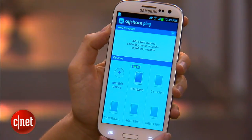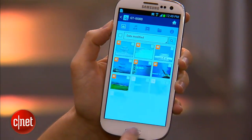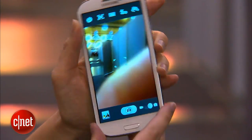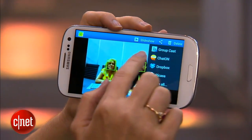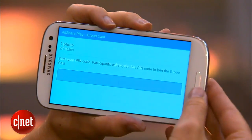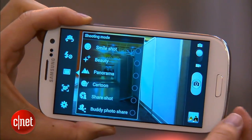There's also an app on here called Allshare Play, and if you load Allshare onto other devices like your computer or other phones, then you'll be able to connect to them and see their content, send your content over there as well. So there are many other sharing apps on here as well. For example, you can go into the camera, select a photo, and when you share that photo, you will be able to share it to Groupcast, which is related to Allshare. Anybody else who has the Groupcast app right now, just Samsung Galaxy S3 phones, will be able to get your picture as well. Other camera software on here that gets a makeover, we get burst shot and we get HDR on here, plus there's some sharing as well.